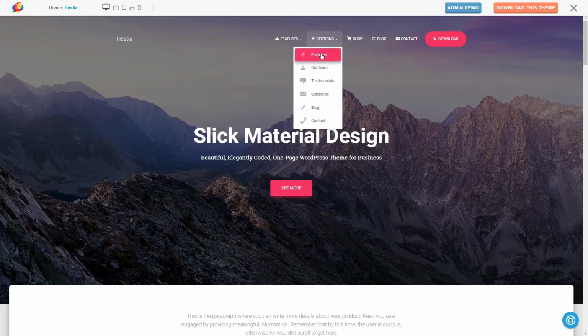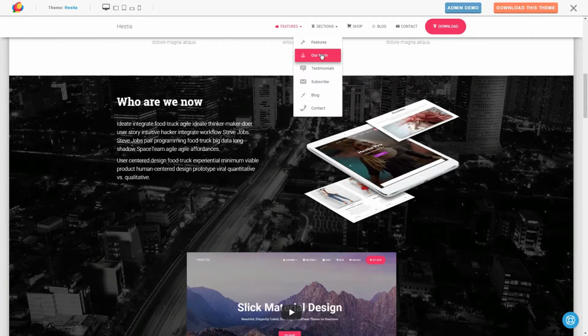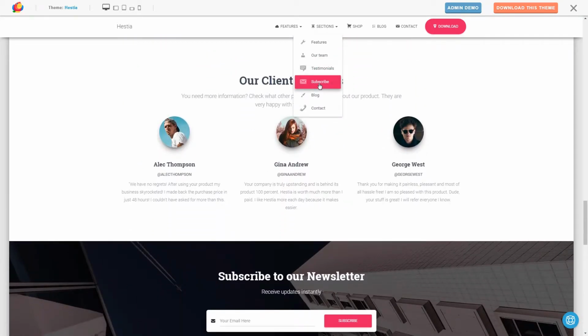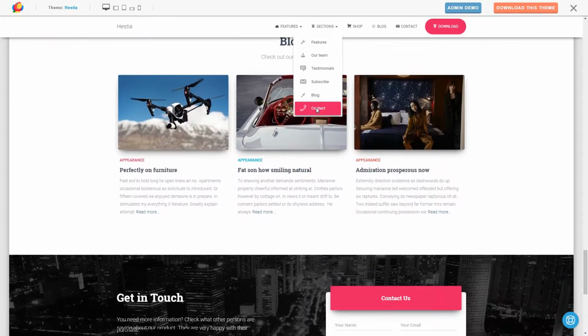One of the most popular free WordPress themes in the market. It has a beautiful material design which you can change for your own needs in minutes through the user-friendly Live Customizer.